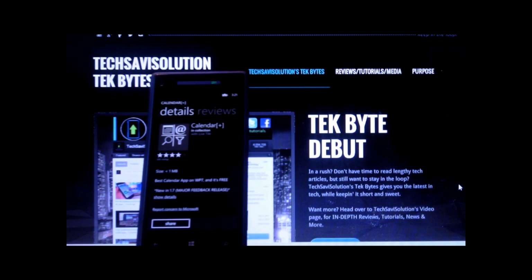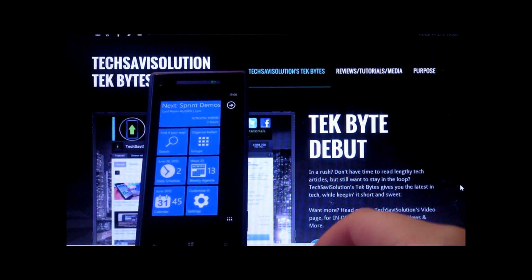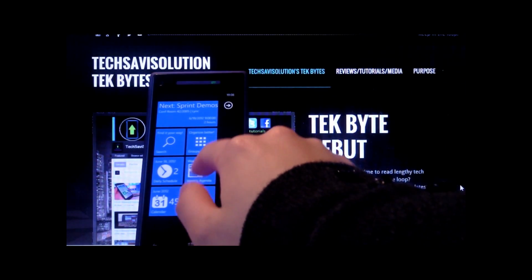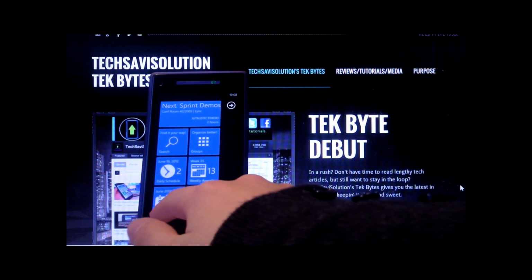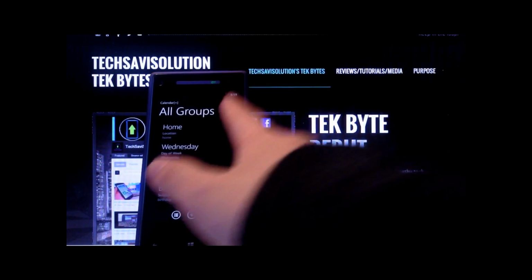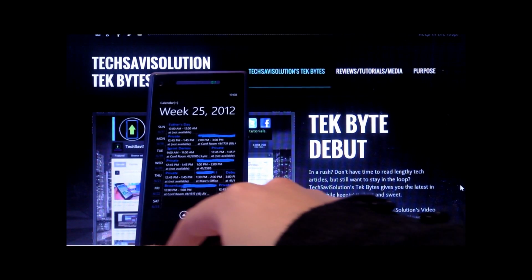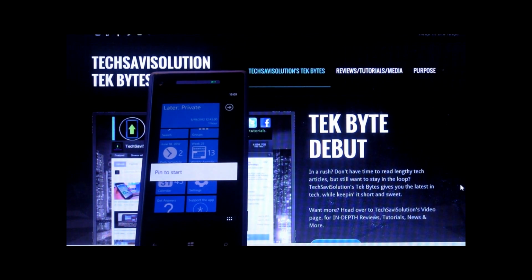Calendar Plus has almost all the features of the default calendar application, and it allows you to pin your calendar events to the start screen. Options for Calendar Plus include organizing your events by groups, viewing your schedule either through daily schedule, your weekly agenda, or a month view, and also tons of customization settings. A neat feature about the calendar application is that you can pin your calendar events to the start screen, which is a pretty useful feature.